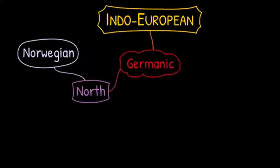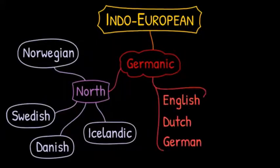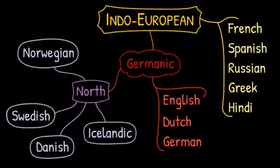Relationship-wise, Norwegian belongs to the North Germanic languages of the Indo-European language family. This makes it closely related to languages such as Swedish, Danish, and Icelandic, more distantly related to languages like English, Dutch, and German, and very distantly related to languages like French, Spanish, Russian, Greek, and Hindi.